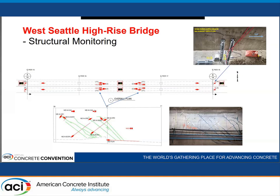In addition, there are some cameras that are monitoring and could potentially be used for digital image correlation. And then finally, as I mentioned, at the ends of the main unit, there are potentiometers measuring longitudinal and transverse movement of the superstructure, both on the main unit side and the approaches.